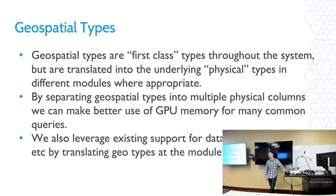This is a repeat of what I said before, but we also leverage existing support for data load and null checking, et cetera, so we don't have to handle geo nulls separately from arrays. And in a lot of places in our system, if you were to look through the code, we'll do an is geometry check, and then recursively call the same function that was called, just with synthesized arguments based on what columns make up that geometry.